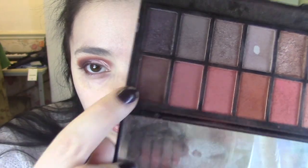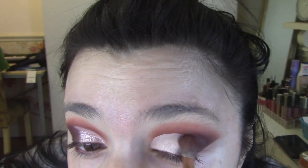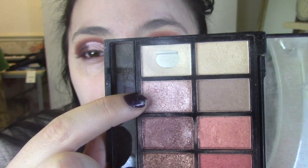Then we're going to smoke this up using this matte, very deep brown with a bit of a reddy tone to it. And that's going in the outer third and also connecting into the crease. I don't really know how to explain what I'm doing. I'm going to cut the crease with the e.l.f. Camo Concealer just about halfway. Blending the dark matte shade into where I've cut the crease and hoping for the best. I'm using the lilac-y shimmer shade in the cut crease. I'm using this matte cream shade under my brow bone.